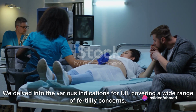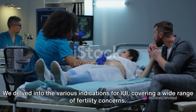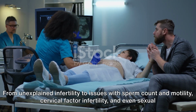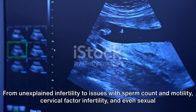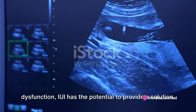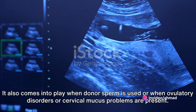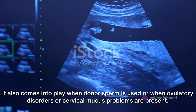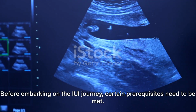We delved into the various indications for IUI, covering a wide range of fertility concerns. From unexplained infertility to issues with sperm count and motility, cervical factor infertility, and even sexual dysfunction, IUI has the potential to provide a solution. It also comes into play when donor sperm is used or when ovulatory disorders or cervical mucus problems are present.